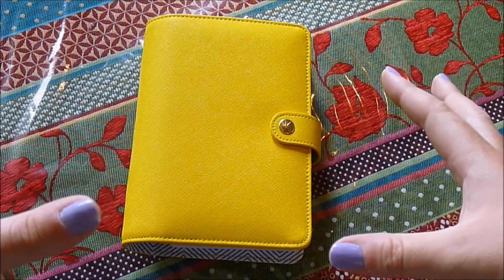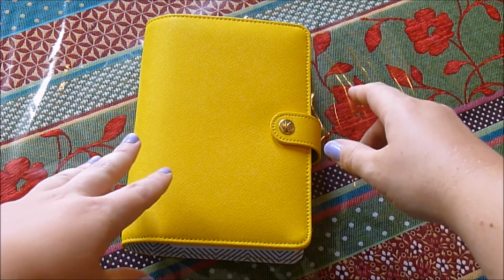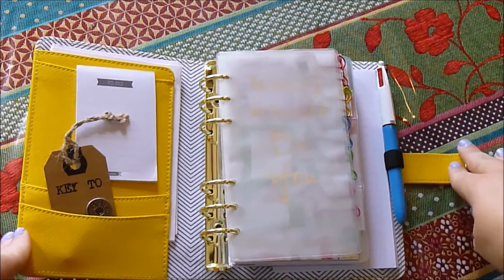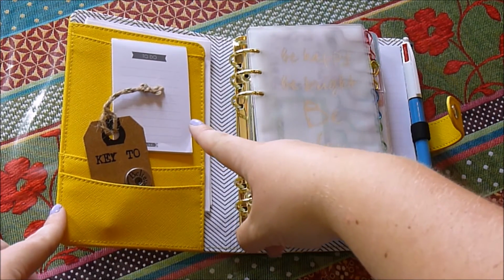So this is the outside. As I say, it's Kikki K. It's a medium-sized Kikki K, which is like the personal size Filofax. I've moved out of my Webster's Pages Colour Crush and into this last night. So as you can see in here, let's try and get it in the middle here. I've got the Kikki K to-do list, which came with it.